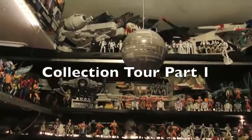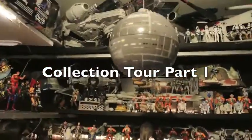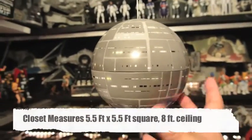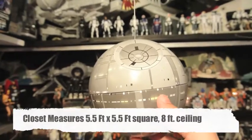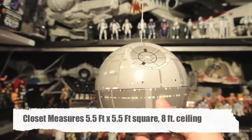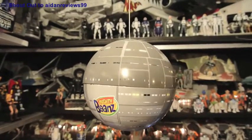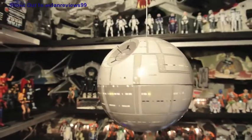So let's start off with the back wall up there. We've got the Mighty Beans case that was shaped like a Death Star, which I just loved. I picked it up on sale for like $2 at Toys R Us. I was like, you know what? Even though I'm not into collecting Mighty Beans, it's a mighty cool Death Star to have hanging up there. And I think it's pretty neat.